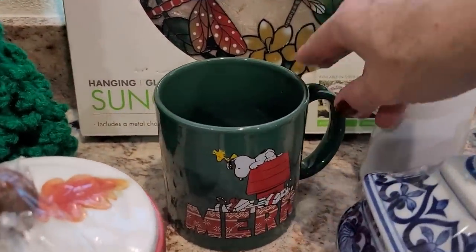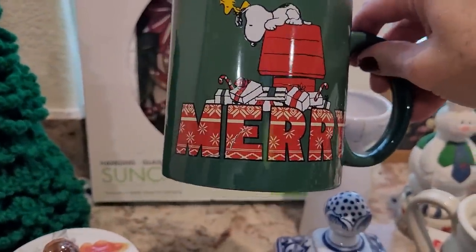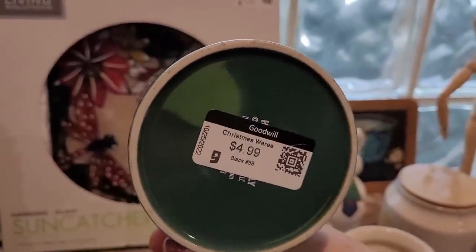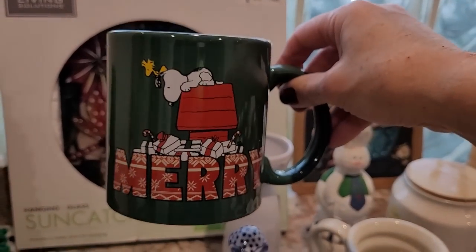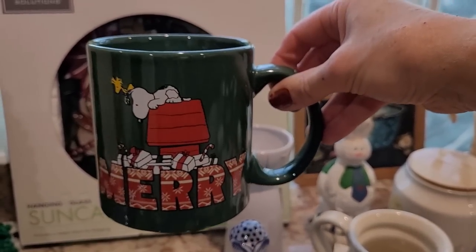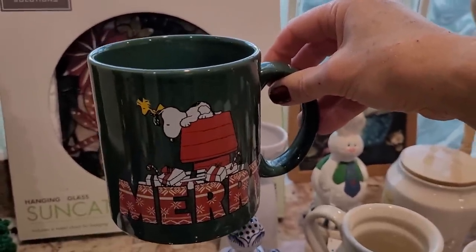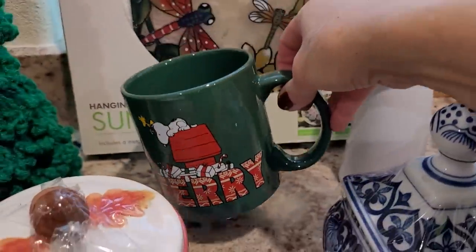Here is a lovely oversized Snoopy Christmas mug. It says Merry and Peanuts on the back. I paid up for this one. It was $5, but I couldn't resist. I think I am going to use this myself for this Christmas. And maybe, just maybe, it might be available in the new year.